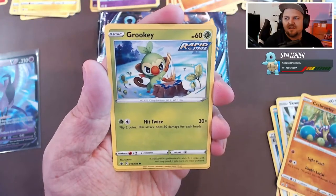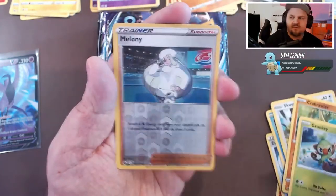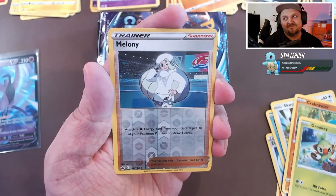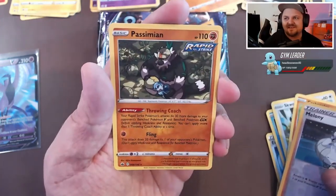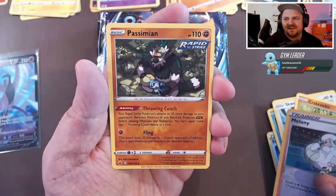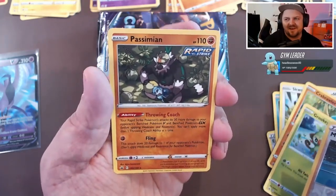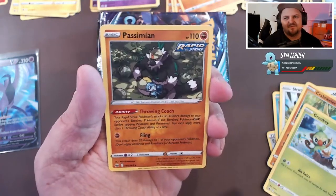We got Grookey. Oh, it's practicing its drums on that stump. We got Reverse Holo Melanie. That's her name. I'm a fan of Melanie, I won't lie. And Passimian. It's got that Sobble there. Kind of looks like Tarzan, you know, where it's like the big mama gorilla, and then Sobble's Tarzan.